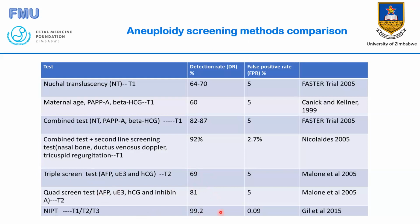However, NIPT is way superior in terms of screening for Down syndrome in whatever trimester. The first 3 here we mentioned, these are first trimester screening tools, and these are second trimester screening tools. While NIPT covers all the gestations, it doesn't matter. You can even do it at 37 weeks if need be, but the clinical relevance of it then is probably the issue. They say you're testing at 37 weeks.